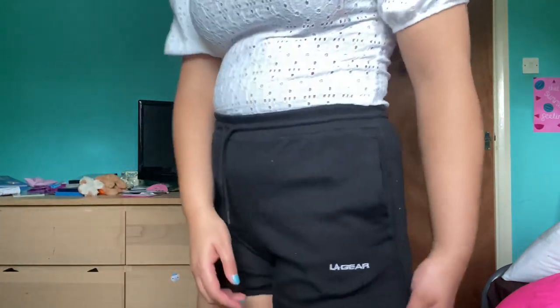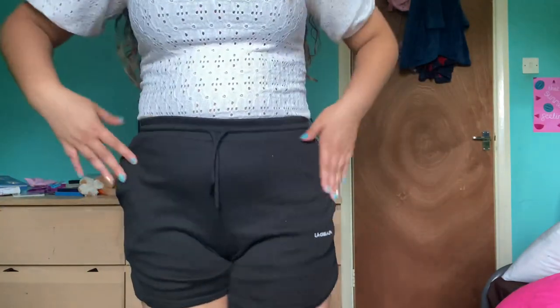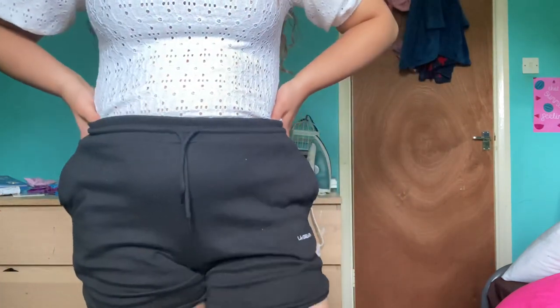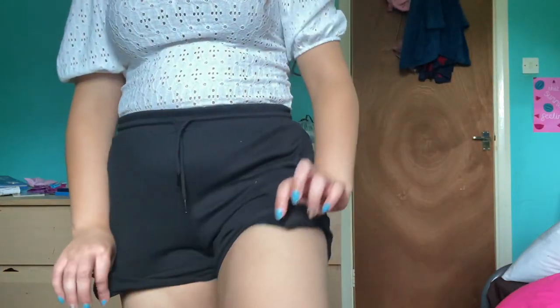Yeah, I don't know what this brand is. What does it say? La Gear. I got this from Sports Direct. They were 2 for £9, so I got these ones, and I got a grey pair. But yeah, they're just chill for sitting in the house when it's too hot to move. And I also work out in them. They're like jogger material, but a bit thinner than joggers. Joggers have the fleece, these don't have the fleece.